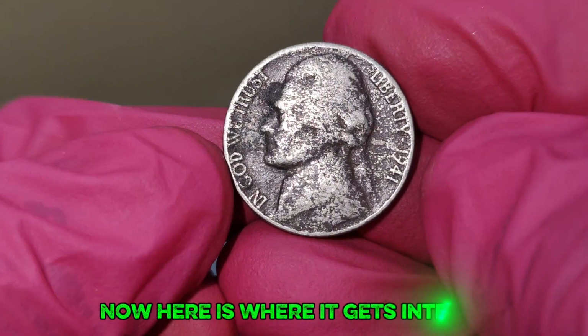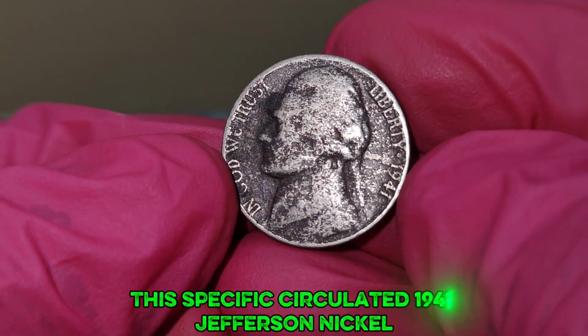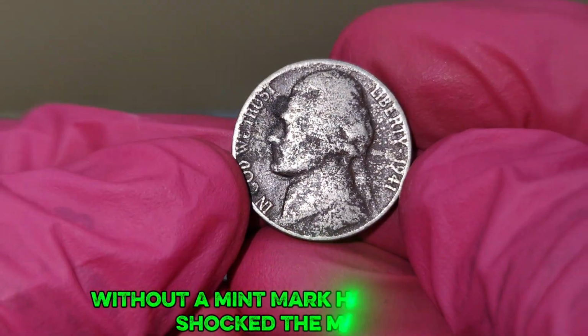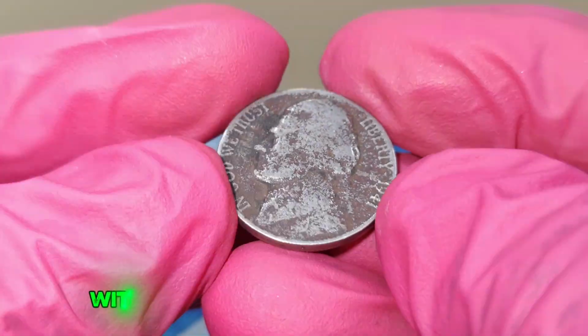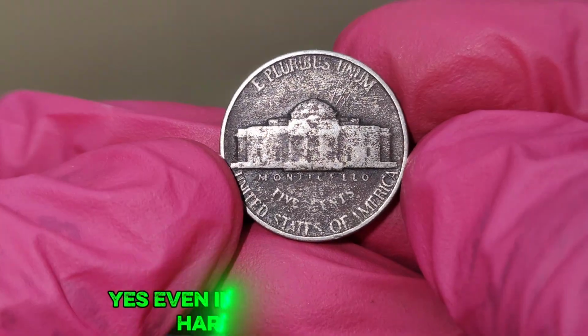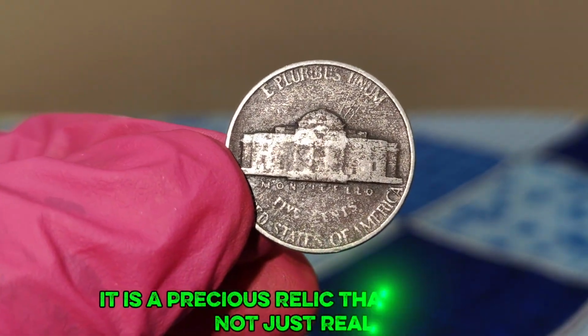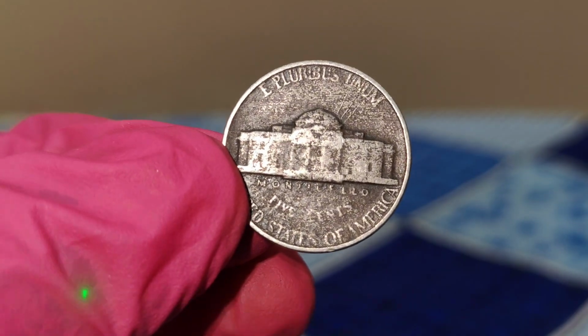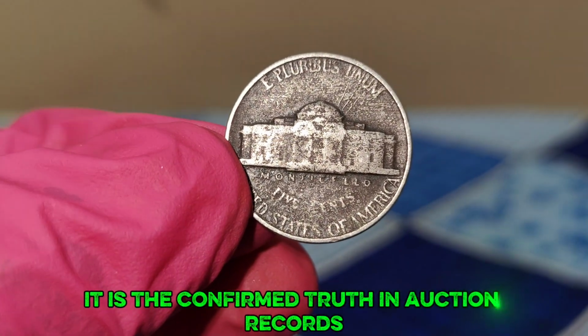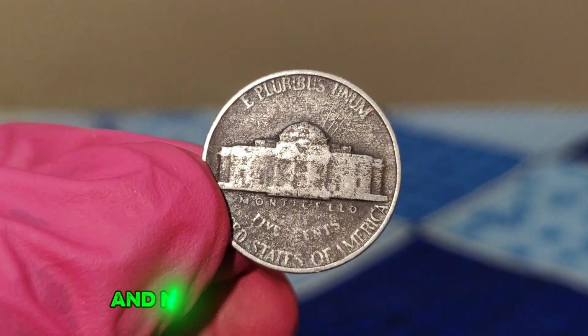Now, here is where it gets intense. This specific circulated 1941 Jefferson nickel, without a mint mark, has recently shocked the market with auction sales of $445,000 and climbing. Yes, even in a circulated, battle-hardened condition, it is a precious relic. That price is not just real, it is the confirmed truth in auction records. You could be sitting on a $445,000 treasure and not even know it.